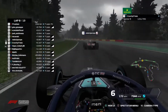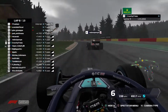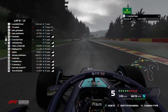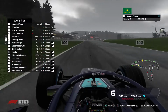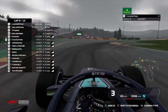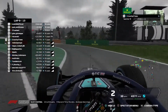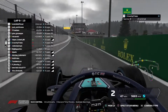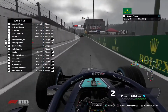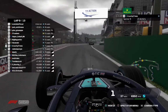Still a wet track, but could allow some of these drivers as they head into the pits on to enter, as we see Crunchy Trees past Red Sniper, no problem there. We'll have to see what these drivers who are pitting now put tire-wise. Ooh, almost a bit of contact for Crunchy Trees. In fact, he does hit the wall coming into the pits. Not what you want to see from him.